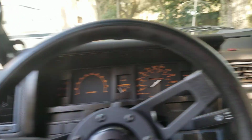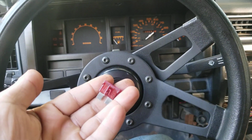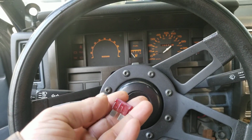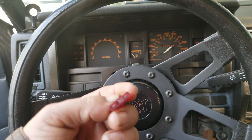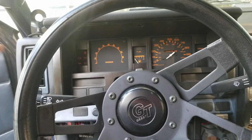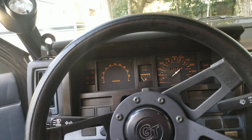But again, I got lucky, and it was just a fuse. So, as always, try to find the least expensive thing. Work your way up. That way, you're not replacing stuff that you don't actually need to replace.